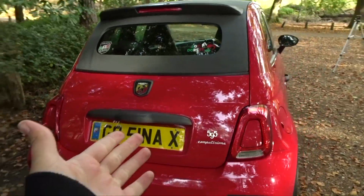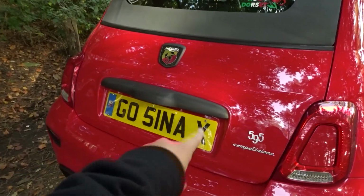And we have my parents' private plate on there. My mum is called Gina, and this is Go Gina Kiss.